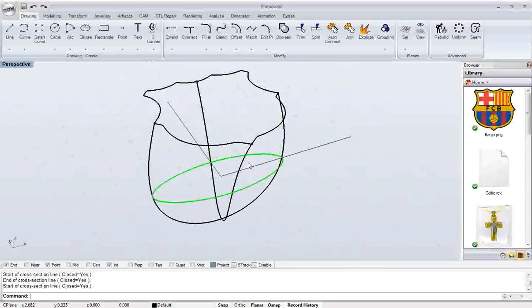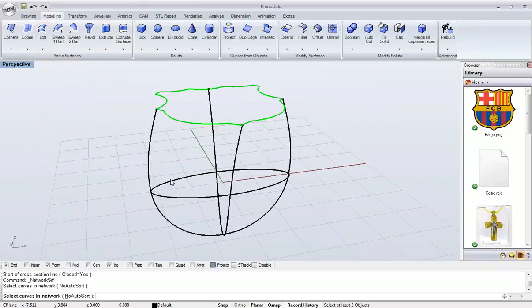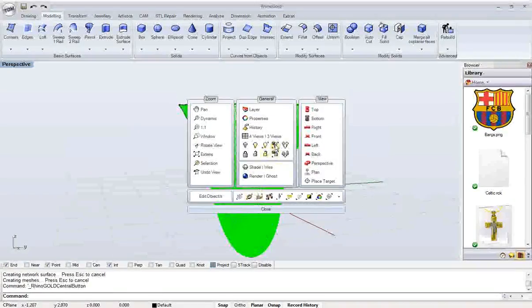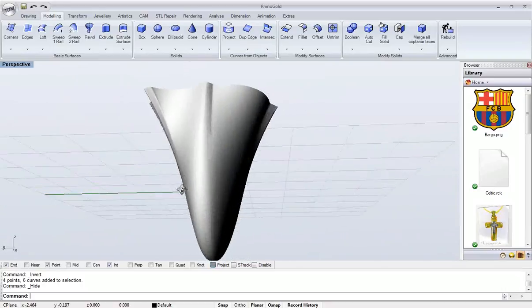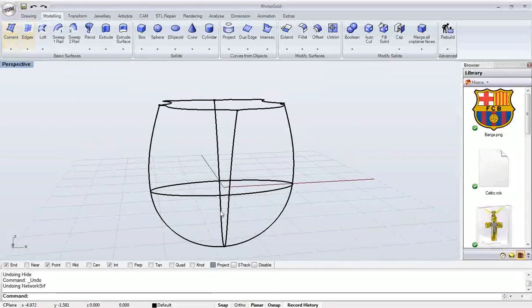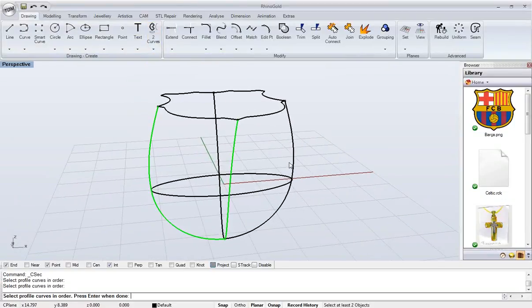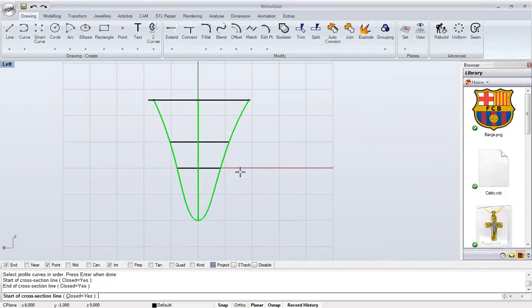Then the idea now is we will use exactly the same network surface. Okay, this and this, these four. Okay, but now let me hide the curves. Okay, here is smoother. Also, we can create this section. Again, we select this one, this one, this one, and this one. We do it here.